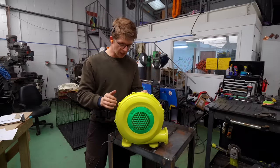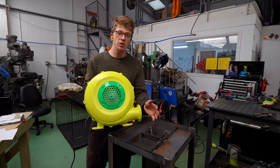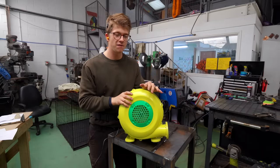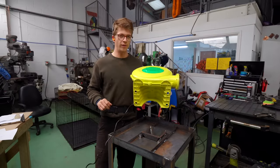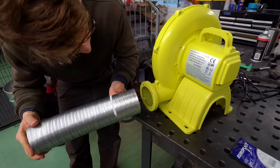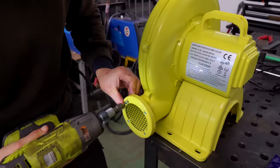This is a bouncy castle blower. They are unfortunately quite loud, but they put out a really good amount of air, and I always found that this is about the cheapest way to get an adequate blower for a coke forge. You pick them up on Amazon, think I paid about 50 quid for it. And on Amazon I also picked up this, a little bit of air ducting, aluminium. We'll basically just find a way to duct tape this to that, and this to the forge.